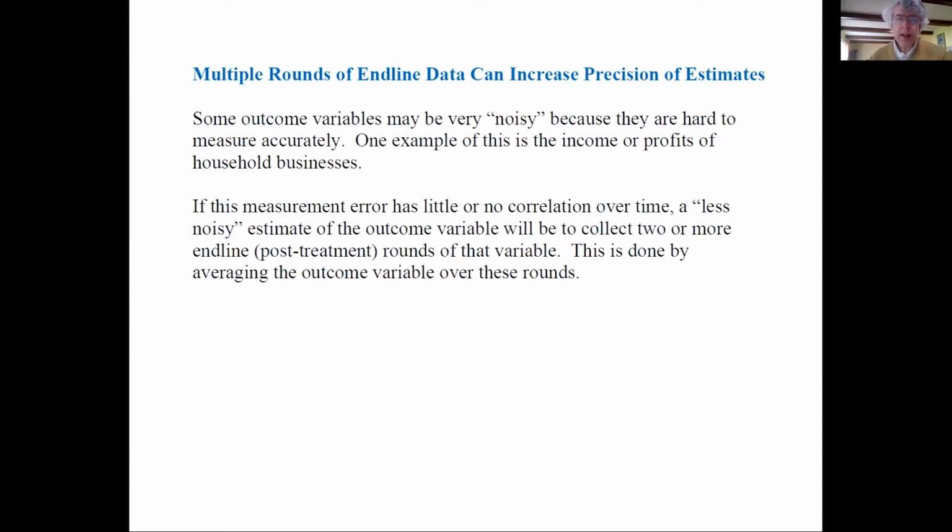Okay, and finally, there are some outcome variables that are very noisy, and so it may be a good idea to collect multiple rounds of endline data, not just one. For example, in studies of firms in developing countries, and here again, David McKenzie and Chris Woodruff and other people look at this. They find the data very noisy, so they actually interview the people several times and ask them about their income. And if the noise is not correlated over time very much, then they get a more precise estimate. So collecting multiple rounds of endline data can reduce the noise in your outcome variable and then increase the precision of your estimates. Okay, so that was the second general thing.